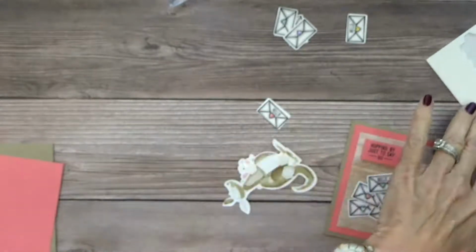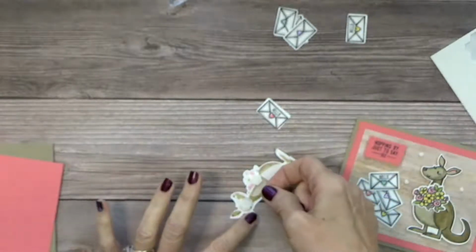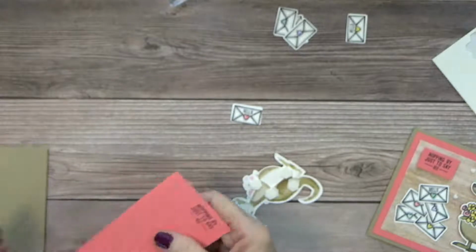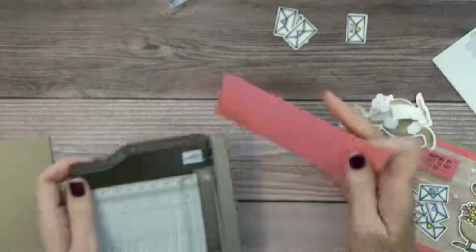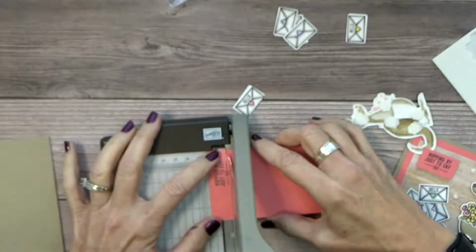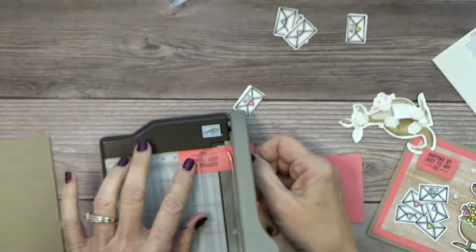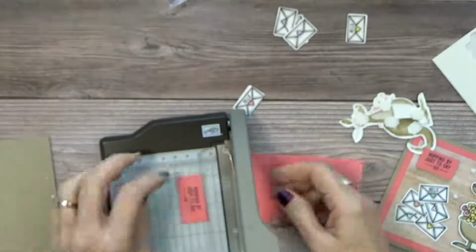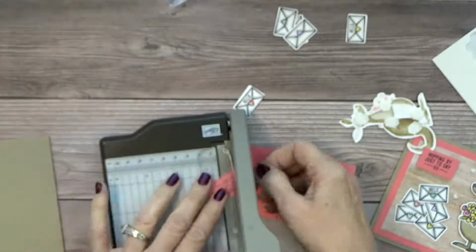So I'm just going to put my dimensionals where it meets in the back, and that's going to also help secure it. Okay, and then I'm going to cut this out. I thought I had my little trimmer. Yeah, here it is. I just love this little thing. So I'm just going to trim it down and use this for my sentiments. Didn't have to do anything special or cut anything special out for it. Okay. I think that needs to go down a little bit. Just a little bit. Might be a little too big.